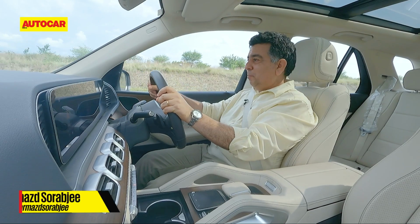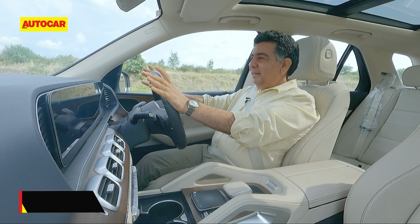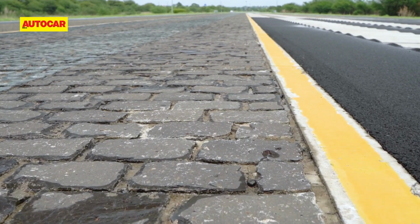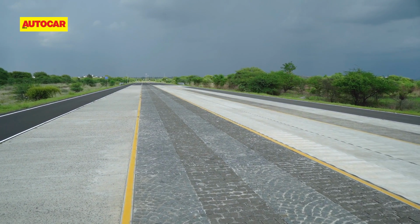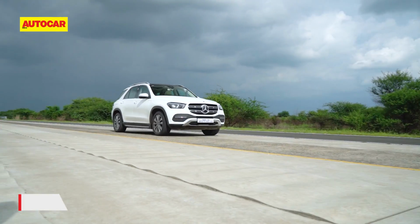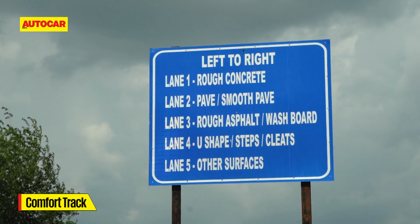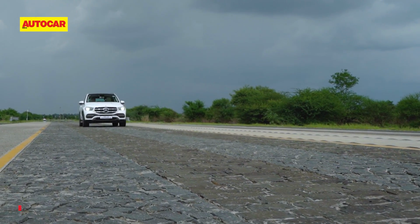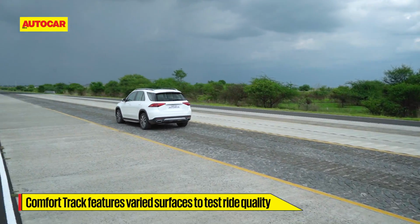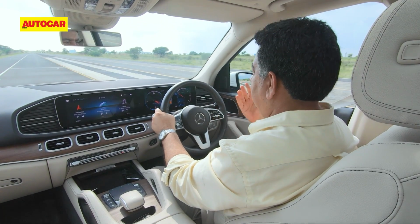So now we've taken a break from all that high-speed action. I've jumped into this regular mainstream but very comfortable GLE to check out some of the other tracks. I'm on the comfort track, which has rough concrete, rough bitumen and other coarse surfaces to test just how well the car's suspension can isolate you from the road. Expansion joints, you can feel them.